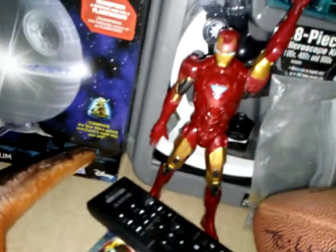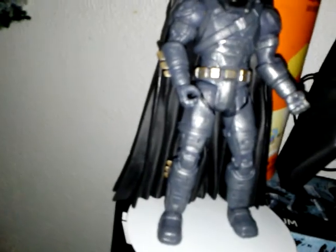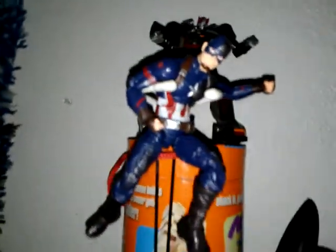Iron Man? From the first movie? First Marvel figure I really ever owned? Batman v Superman, Batman? Armored version? Sorry, I thought I smelled fire. Kylo Ren without cape and without lightsaber, just on the stand that Batman is on, Captain America is on, Batman's at the base of the stand.